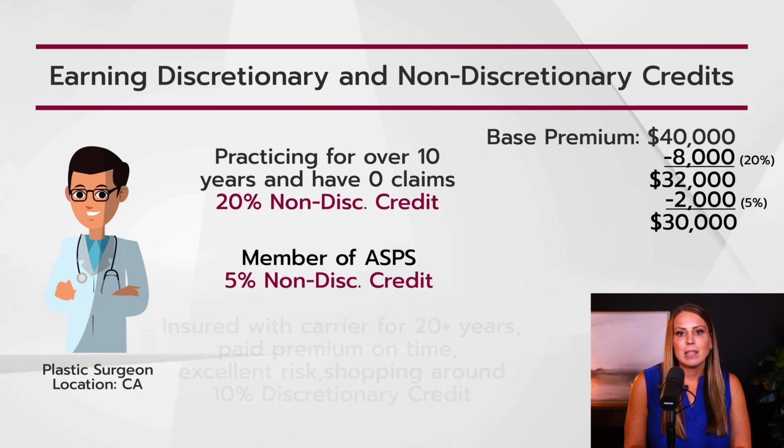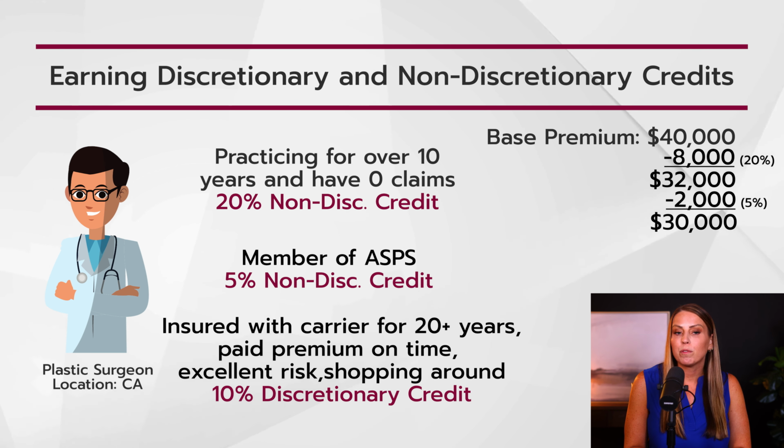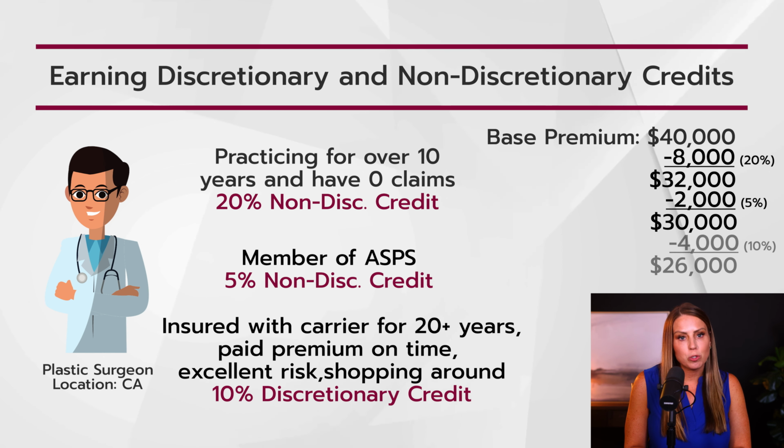And finally, let's say that this doctor has been insured with the carrier for over 20 years. They've always paid their premium on time, they are an excellent risk, but they have decided to shop around to make sure that the current carrier is still the right one for them. In this instance, the underwriter might give the doctor another 10% discretionary credit to encourage them to stay. This brings the total premium down to $26,000.